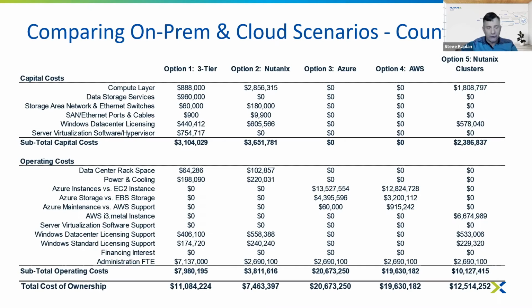And in this case, the Nutanix on clusters was a little bit more expensive than the 3-tier. In many cases, it'll be less. It was quite a bit more than the on-prem, but it was millions of dollars less than the public cloud native solutions. And that doesn't even include application replatforming and refactoring, something that often takes a lot of money and time.